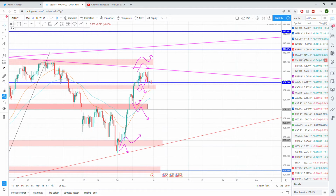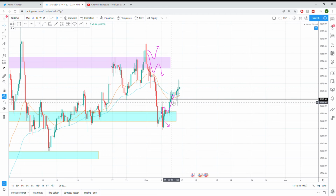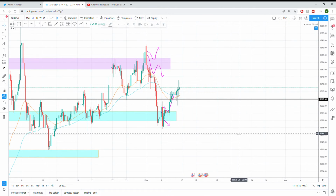And finally, with gold, we had a good buy order from here and essentially just pushing up and rejecting our monthly level 1563. The NFP nicely tapped onto that and slightly pushed up, but we are starting to see some sell pressure there as well. So just be cautious of that move as well. So essentially that will be all for that Friday close.